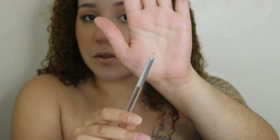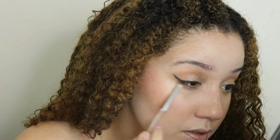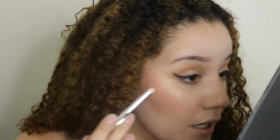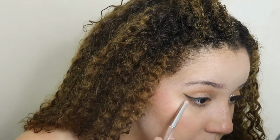Like a little pointed brush from e.l.f. I'm gonna go under with Soothe. And I might do a pop of color. Let's see. Oh, looking up close, that is a super, super dark brown. You can barely probably tell that it's brown. Maybe you could. I need to stop assuming. But right now, up close, if I was seeing somebody walk around with this, I would have thought it was black. No, I just got glitter on it.